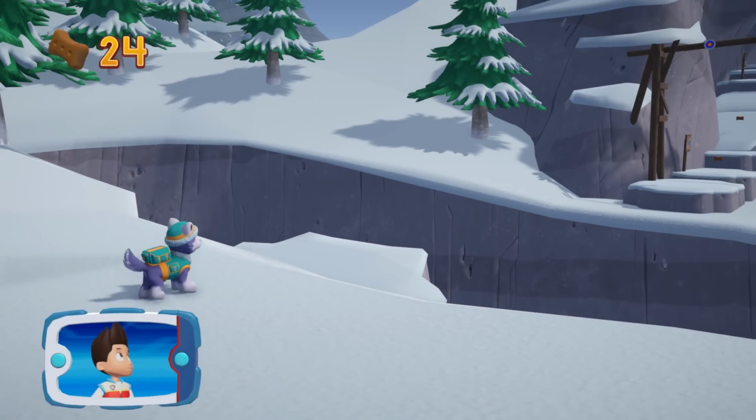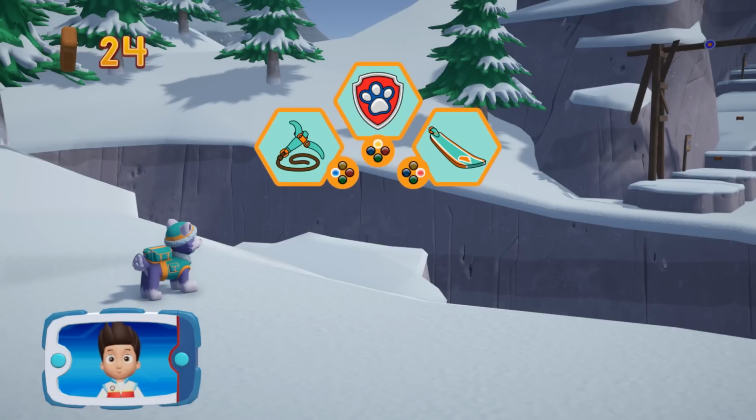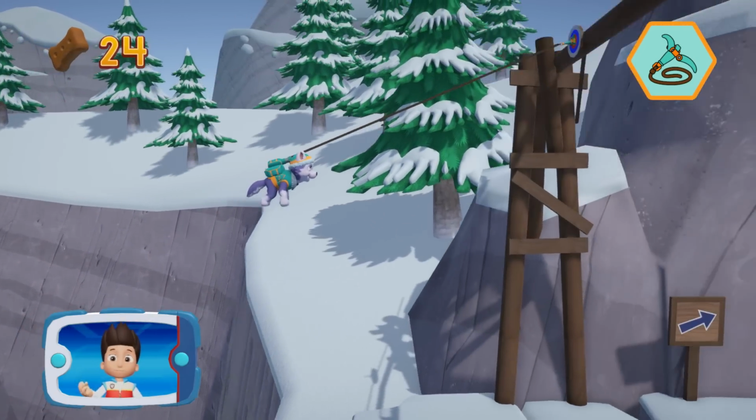It's too far to jump. Everest can use her grappling hook to get across. Help launch Everest. Great job! You help Everest use her grappling hook. Keep moving to get to Everest's snow cat.